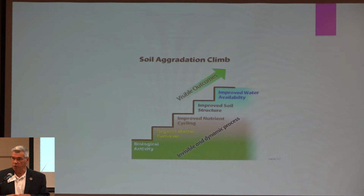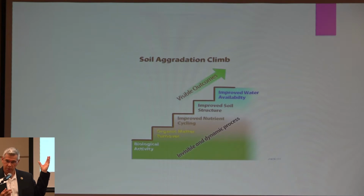We see improved soil structure. That's the things we can see. This carbon cycling and nutrient cycling are basically invisible processes. But what we do see is this improved structure. We see the improved aggregates. And then we see improved water availability. We see parts of that field that are no longer water stressed. Those become the overall dynamics of how we begin to look at this soil, how we begin to look at these dynamics from an entirely different perspective. And so building the soil up becomes very critical.